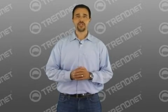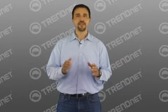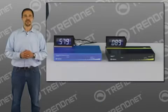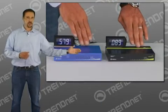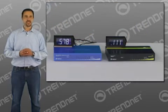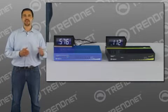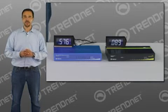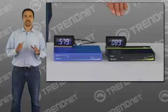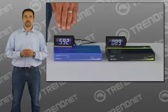Today, I will simply show you that TRENDnet's claim of up to 70% energy saving for Gigabit GREENnet switches is not a marketing gimmick. Here you can see that we have two identical switches. They both have 8 gigabit ports and similar overall specifications. On top of each switch, we have attached a regular amp meter that you can buy at any electronics store. These amp meters display real-time power consumption in amps of each switch.